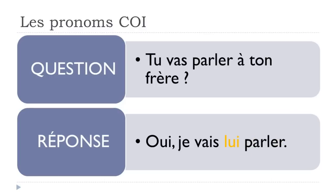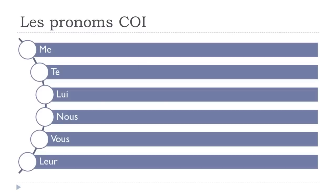Alright, so now we'll see these pronouns, but then for all the persons. Okay, for the first person of the singular, it will be me. Second person of the singular, te. Then third person, like we saw, so masculine and feminine, I only put one, so lui, because it's the same. First person of the plural, nous. Second person of the plural, vous.